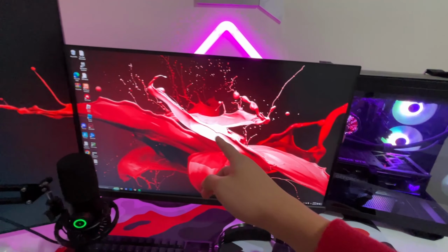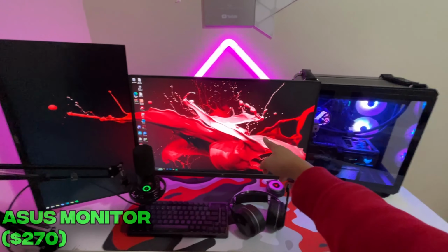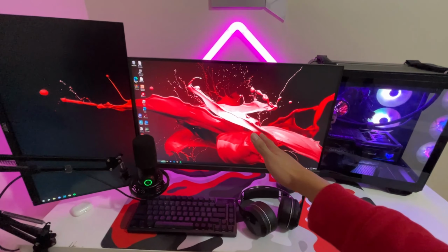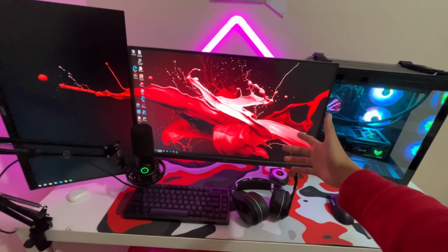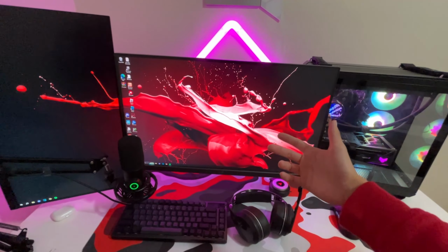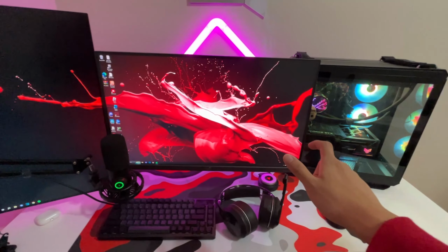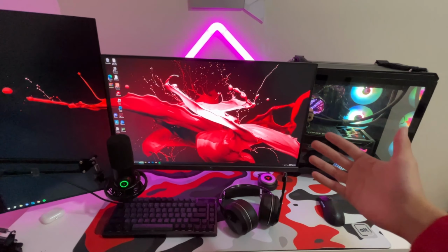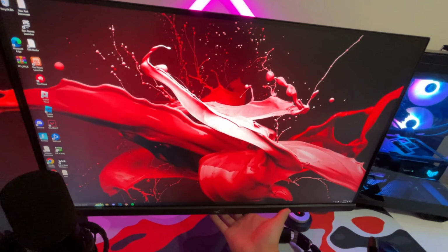Now moving on to my double monitors. My main monitor over here is an Asus monitor. I'm not sure what it's called, but I think it can run up to 300 hertz. It's like 27 inches, but it's not curved, which is pretty disappointing, but it's just really smooth. And it's a 1440p monitor, which is just way better than 1080p monitors. But this thing is literally mad heavy.